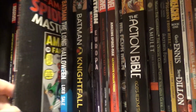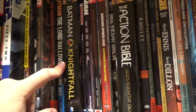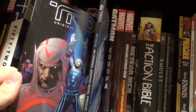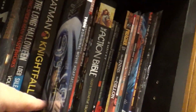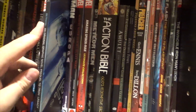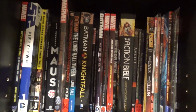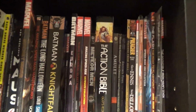It's been a while. Amazing Spider-Man Masterworks, Volume 1, just to get a throwback there. Batman Long Halloween, classic. Nightfall #1, another classic. These two were really hard for me to find. It's Tron, the movie adaptation comic, and Tron is one of my favorite franchises ever. So the fact that I found a comic for the first one is really cool because the art looks sick. And then the second one is a prequel to Tron Legacy, which is Tron Betrayal. I got both for a really reasonable price, so I'm really happy, and I haven't read them yet, but definitely happy to have them.